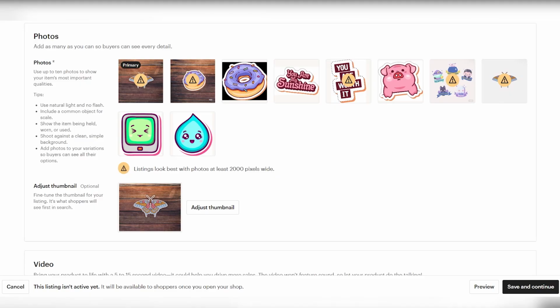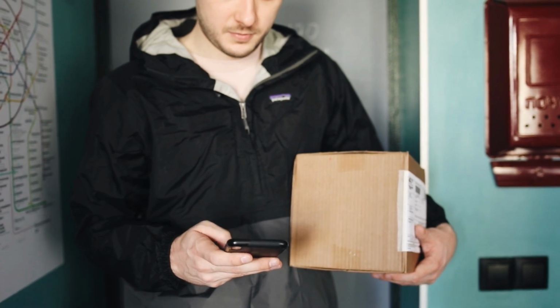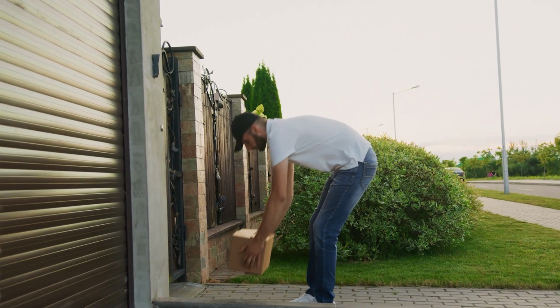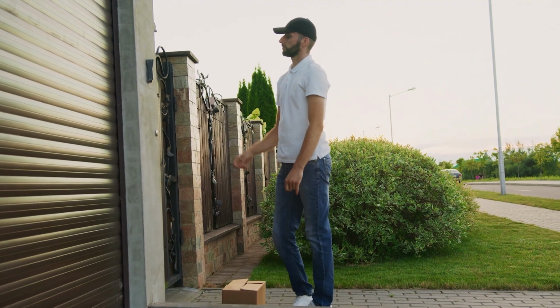Etsy's got you covered for handling shipping labels. A cool perk? No need to make a post office run. You can either pop it in your mailbox or have the post office swing by and pick it up, all for free. And just like that, you've successfully transformed your virtual creations into tangible stickers, shipped, and ready for your first customer. Congrats on your first sale.